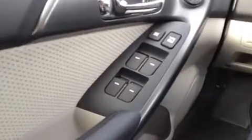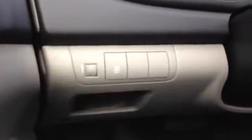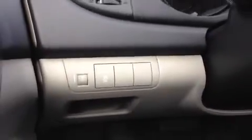We're here in the driver's seat and I've got a ton of great features to show you. Starting with the power windows, locks, mirrors, and folding mirrors to help you fit into tighter spots when you park. Here we have the electronic stability control. Once activated, it allows you to make more precise turns.